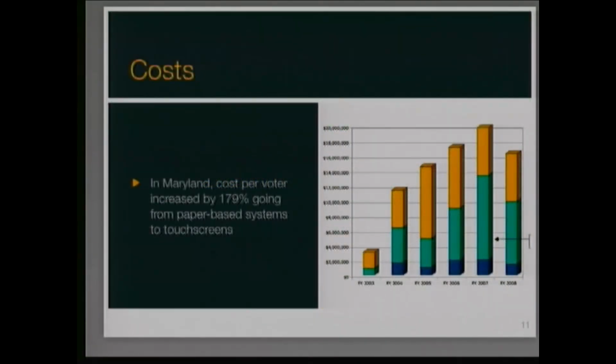Third is costs. States and counties have no money right now. They are getting less and less money all the time. And it's very expensive to maintain what's now basically major IT. Elections were not always like this, but there's more and more computing involved all the time. Even if you're running paper ballots through an optical scan, there are scanners and there are tabulation systems and other kinds of systems on the back end.